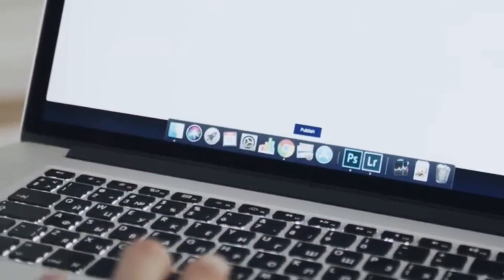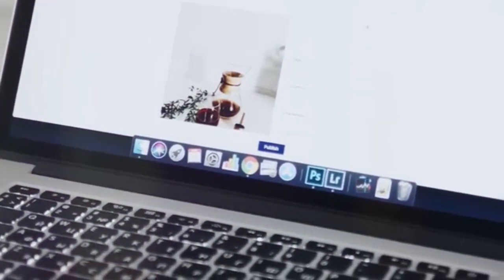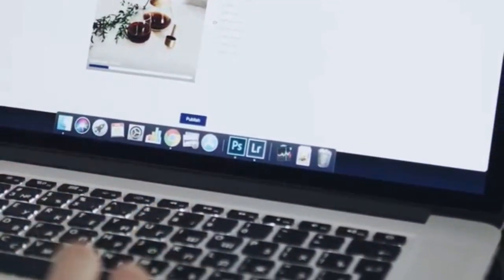First off, understanding your audience is key. What are they searching for? What language do they use? Tools like Google Keyword Planner can help you get into your audience's headspace.